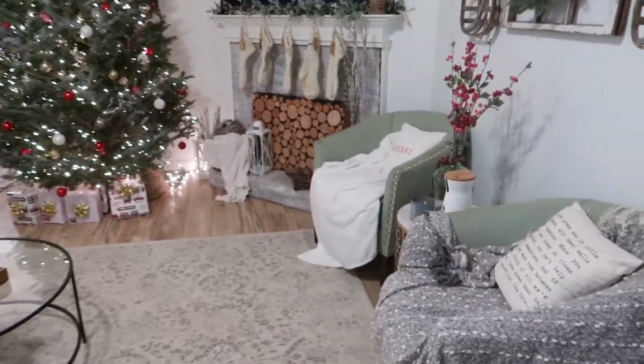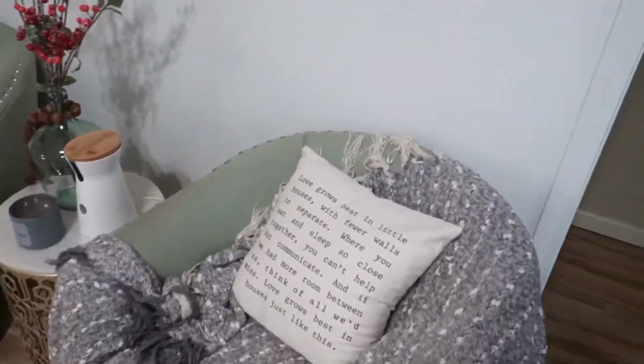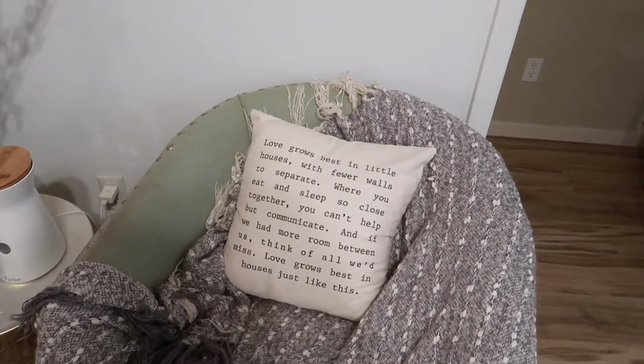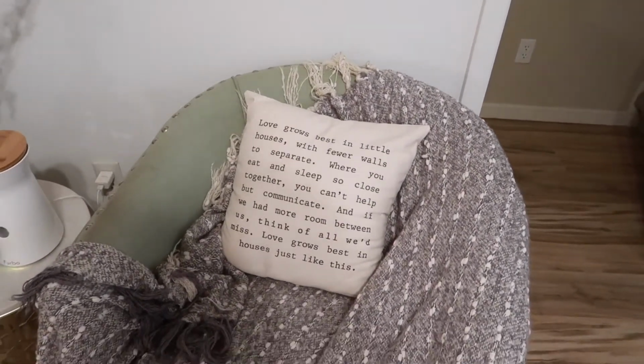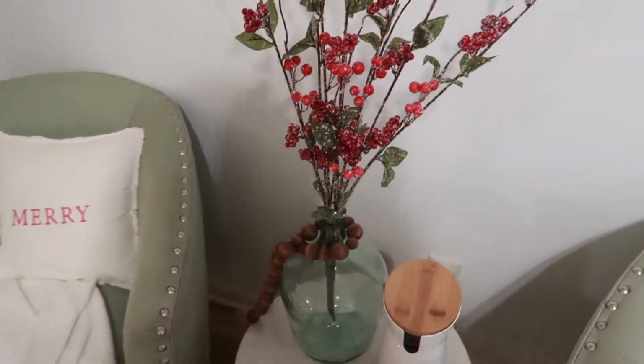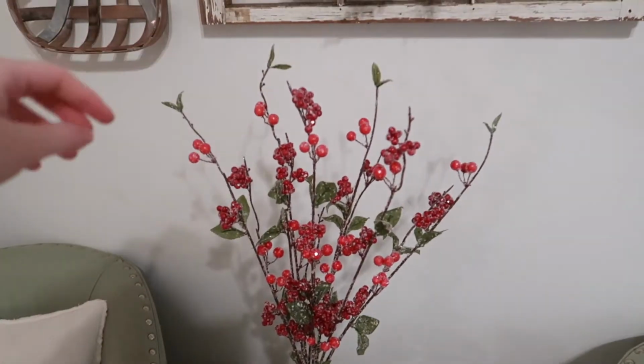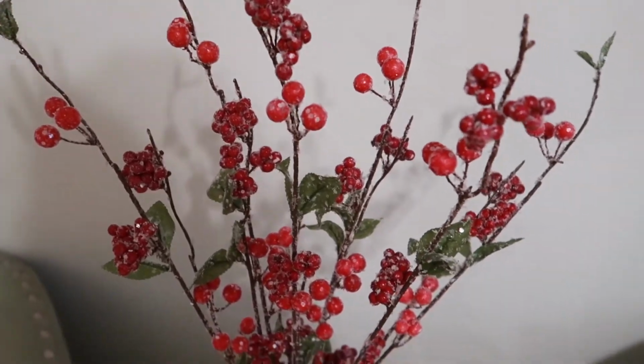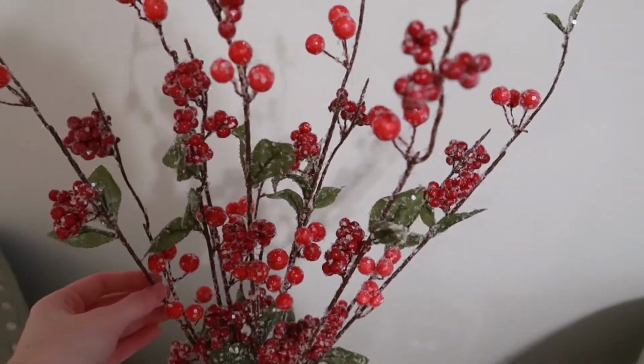When we walk in this way, I just covered these green chairs with some blankets to kind of tone down the colors. I honestly don't have any Christmas pillows really, so I'm just using my normal ones. And then I have my green glass jug with some really pretty berry stems. These are my favorite florals for this year. I love the pop of red it gives this area.